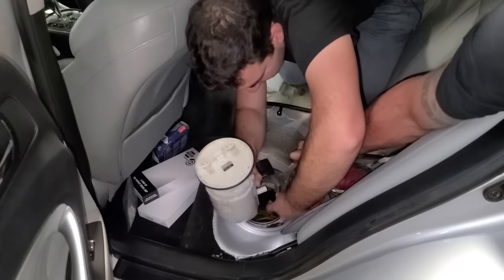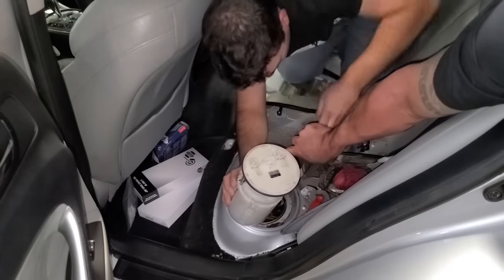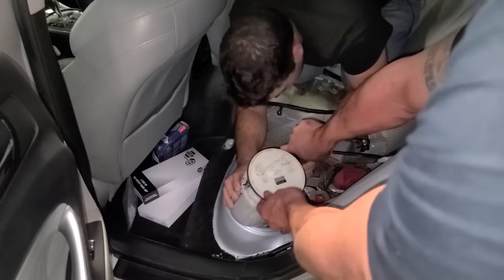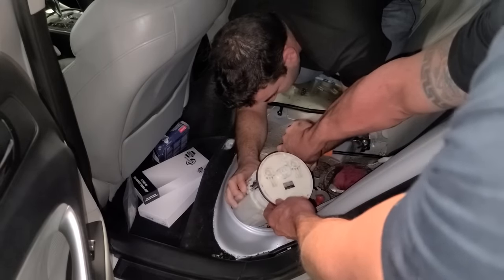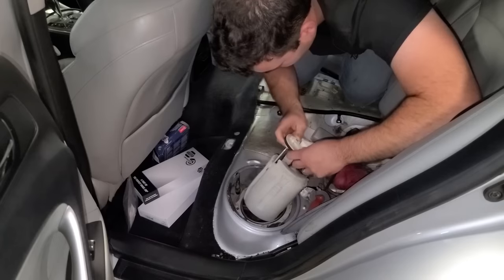All right, so I cleaned up the top of this. Let me get this hose on. Try not to snap your fingers. Like close? I can't see. Right there. Let go. Yep. The team effort there on that hose clamp. Just going back in.